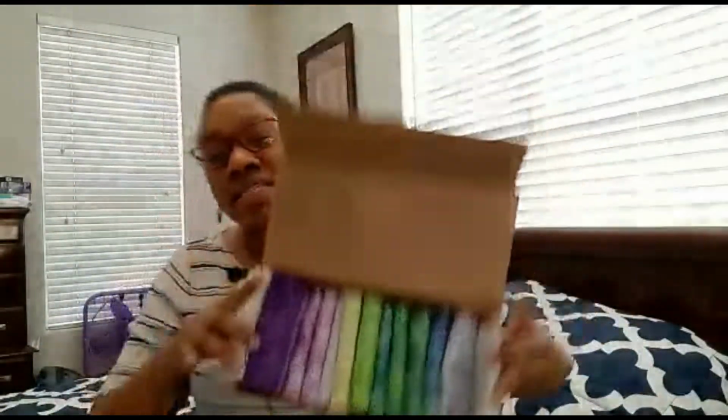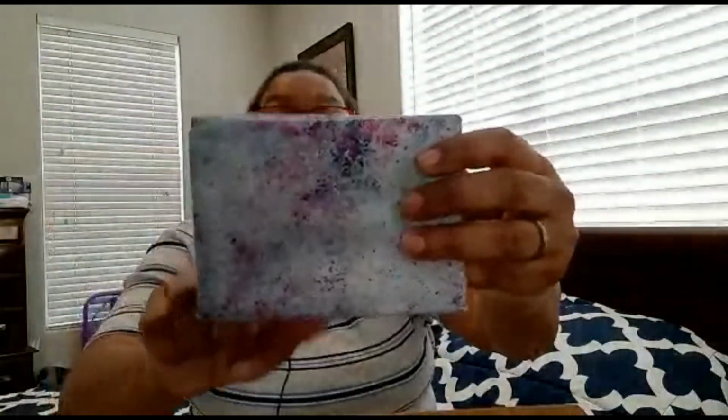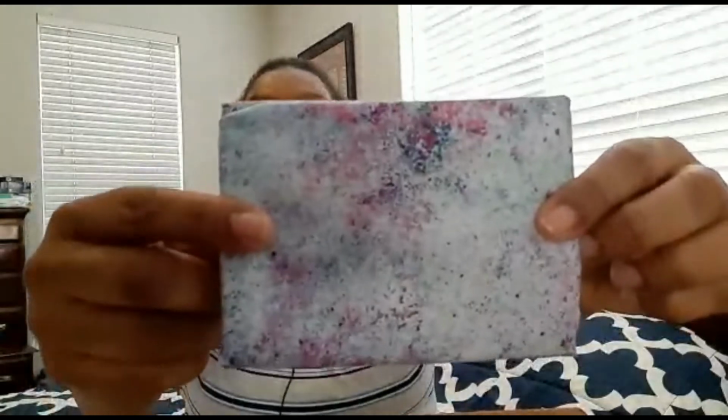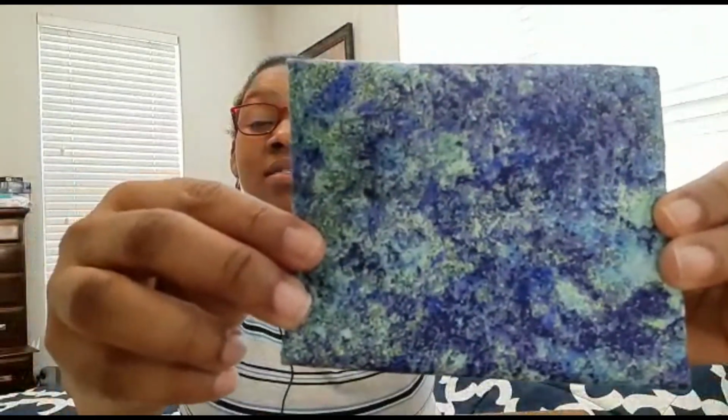And then I'm going to show you the fat quarters. Wow, look at these. They are beautiful, beautiful purples and greens. So this one has purples, greens. It has a little bit of blue. It has some pink and some white. Very nice. I know I say very nice a lot, but they are beautiful pieces of fabric. Okay, this one has a mixture of purples and greens with some blue in it.